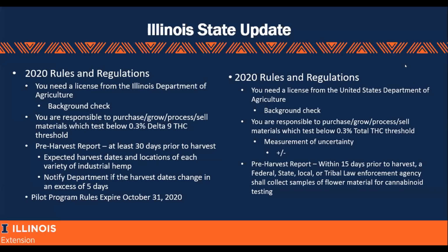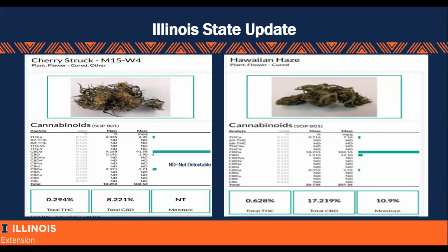What I really want to point out is that if you are growing industrial hemp and you are looking to take this across state lines for processing, extractions, whatever, make sure you're following the state rules that you're going into, because you will then be taking what is technically considered hemp in the state of Illinois out of the state, where it becomes marijuana. So be very careful about that. I wanted to bring that to your attention, and this is just a real quick update.